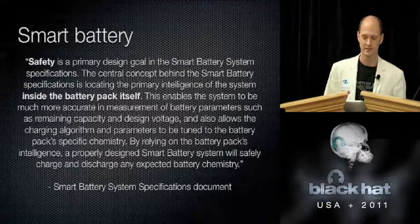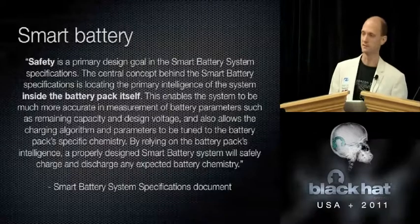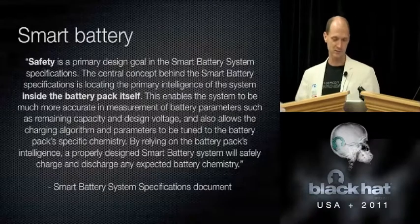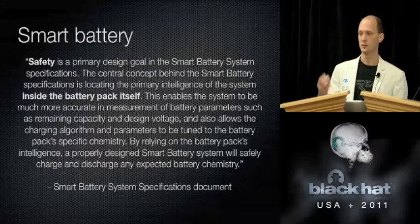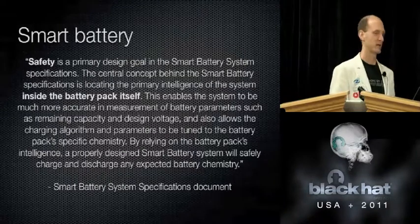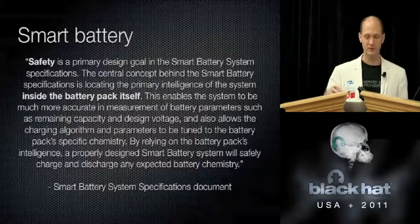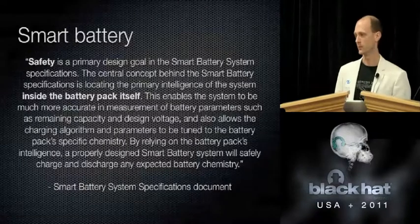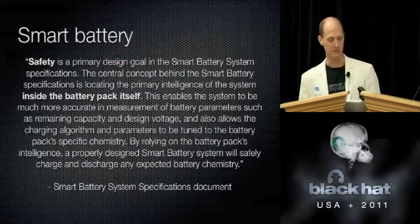This is the motivation for why I decided to look at the chip that's on the battery. It says, safety, of course, is the primary design goal of the smart battery system. And then it says the primary intelligence of the system is inside the battery pack. That means you can take any battery you want off the street and plug it into your laptop, and it should work. I don't care if that battery is lithium ion, if it's nuclear powered or whatever. The computer should be able to talk to the battery, and the battery will tell it what to do and how to charge it. So the brains of the whole smart battery system is on the battery, and that's basically what I went after.